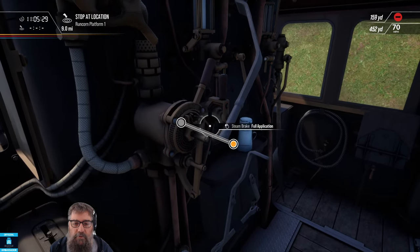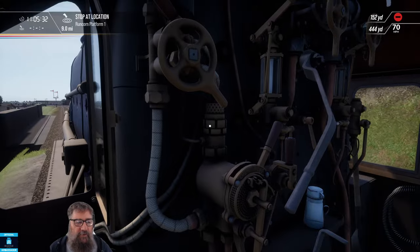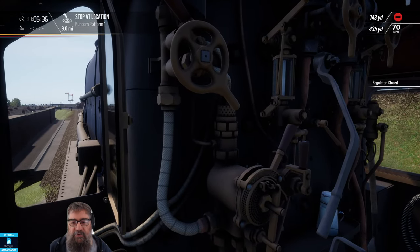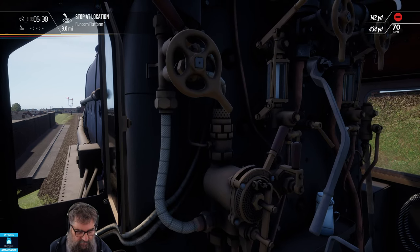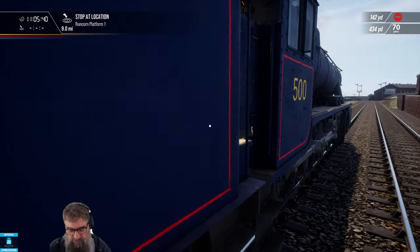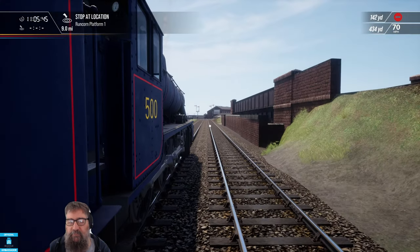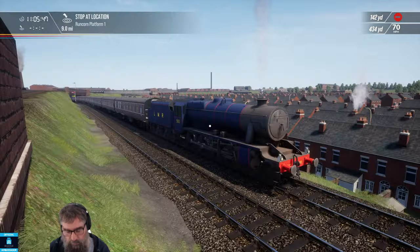Pull the steam brake on and press the little hook up, that should do it. That should stop us and let the carriages just roll backwards. So they should be all nice and stretched out. It should be easier to make them start. And in the meantime, let's go and watch the other trains.